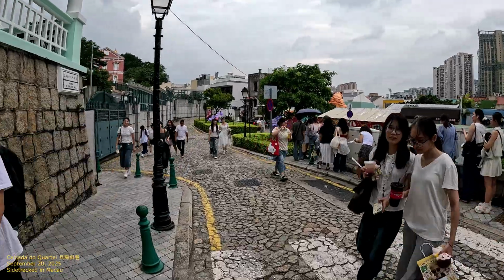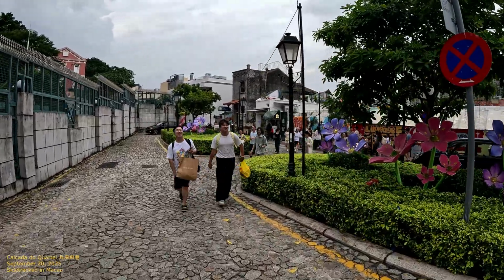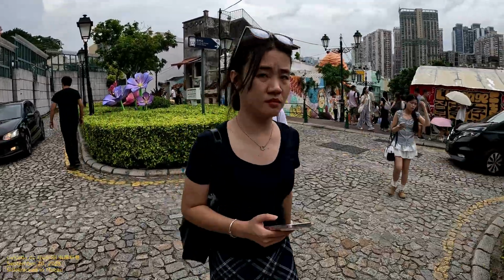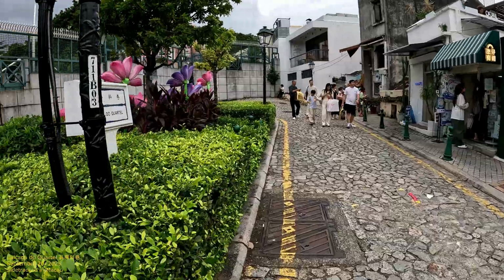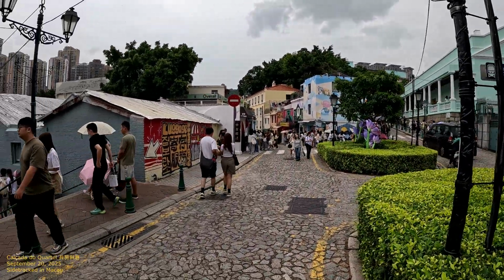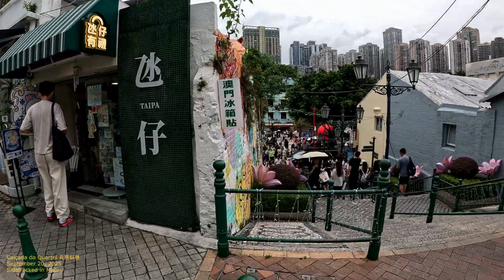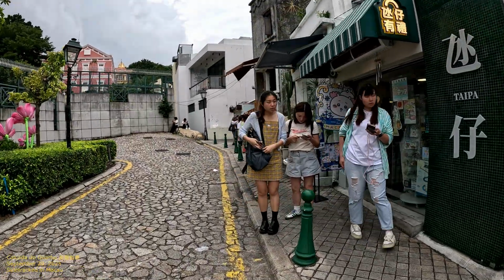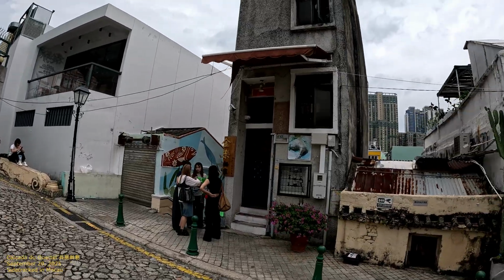Okay. Gonna follow this all the way down. Yeah, tons of people everywhere. Okay. So this is our target street right here, Calçada do Quartel. That was basically it right there. And then there's definitely more down this way. Let's just walk over that way. Another pop-up store, I think, right there. Tons of people down that way. And I think I want to just continue our street all the way down, so we're going to do that as well. This is all part of Calçada do Quartel, including this kind of cool building.